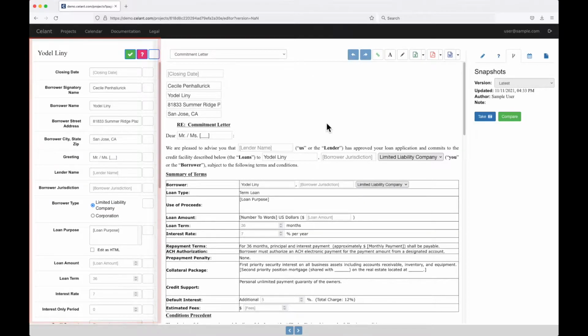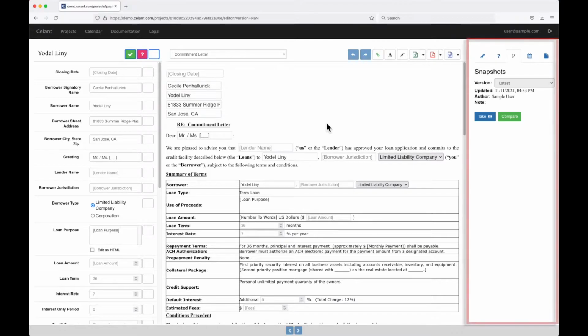On the left-hand side are all of the variables that we've put in so you can customize this document for this borrower. Now, you can fill the blanks either on the left-hand column or the middle screen, but if you did it on the middle screen, you would have to search for things. But on the left-hand side, you don't have to search for the boxes because it's listed in a neat order. And the right-hand side changes based on what you're doing and has various functionalities.